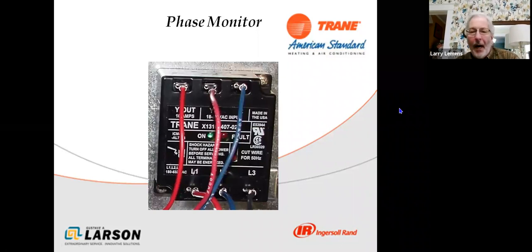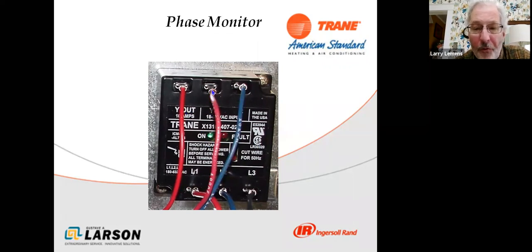Before we get down to the end here, I do want to make a couple things very clear. We do have phase monitors on all of our new equipment. Basically there's 24 volts in. It says Y in and Y out, but it's 24 volts hot, 24 volts common. If the phasing is correct, and we monitor the phasing with these 3 leads right here, then it will power Y out. So if everything's good, the light should be green. When the phase monitor is at fault, it will be red. If there's no light on here and you have power on all of these, you've got a bad phase monitor. It's time to replace the phase monitor.